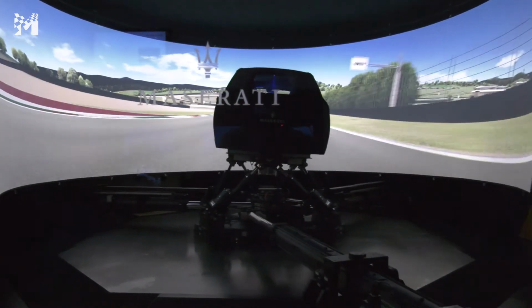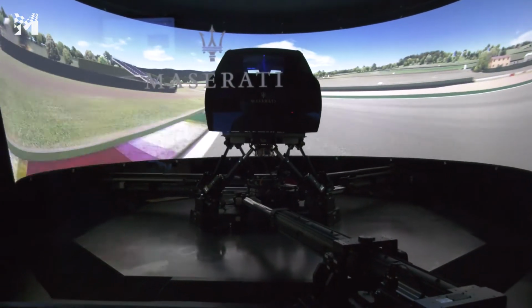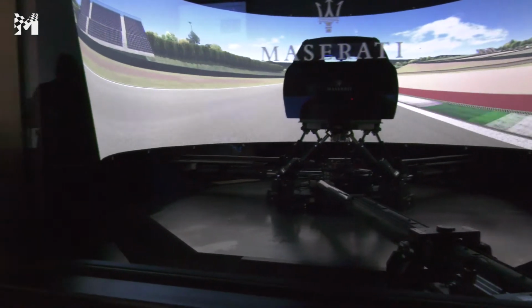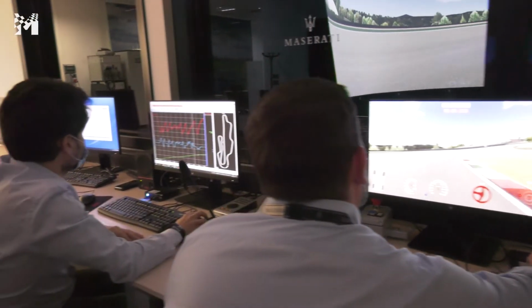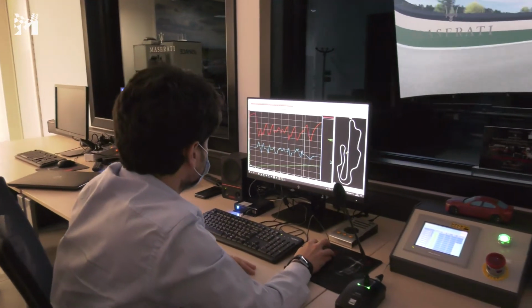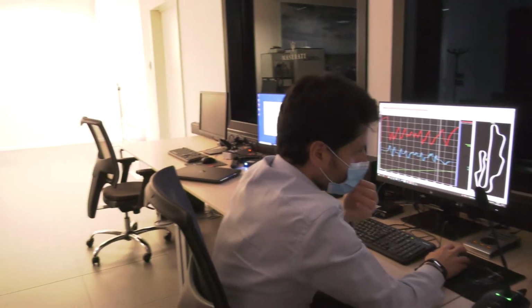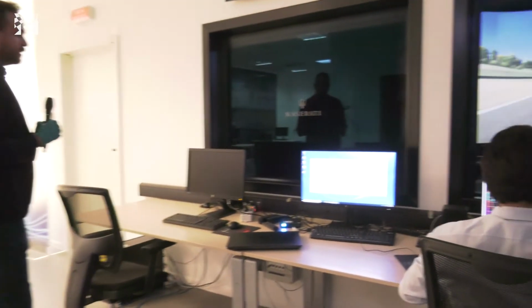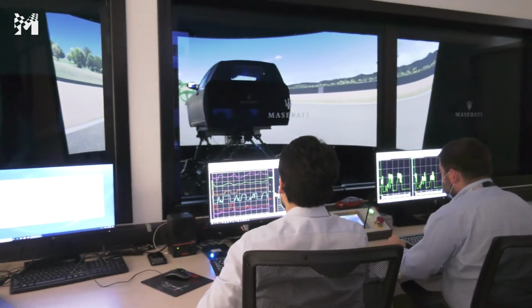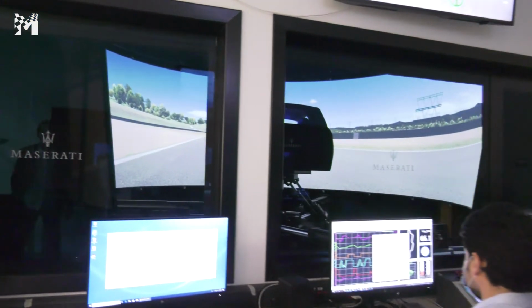Well, it's super good. This is incredible because you are reproducing the driving feelings you have while you drive on the road or on the track. So Andrea is ready to have us and to explain the different setups we have made before. Let's approach the simulator. Let's get inside this room. It is a very delicate and sophisticated device.